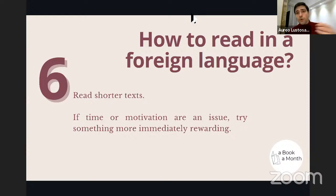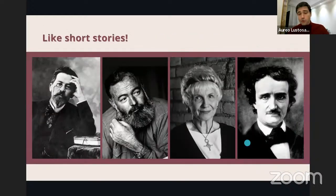Something more immediately rewarding. There are many authors in world literature who only wrote short stories, or mostly worked with short stories. That's the case of Anton Chekhov, for example, here on the left, or Hemingway. He wrote many novels, but a lot of short stories as well. Alice Munro, who is Canadian, and I think she's still alive, won the Nobel a few years ago. Okay, and we used a few of her short stories in a book a month.